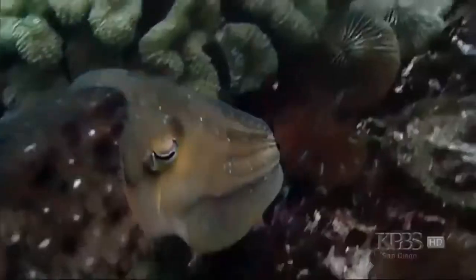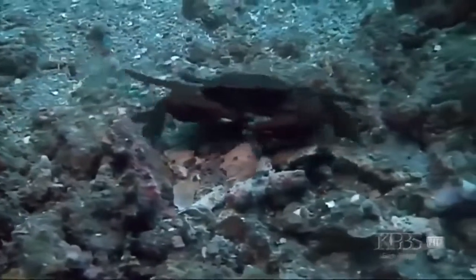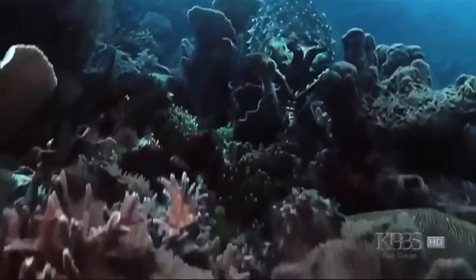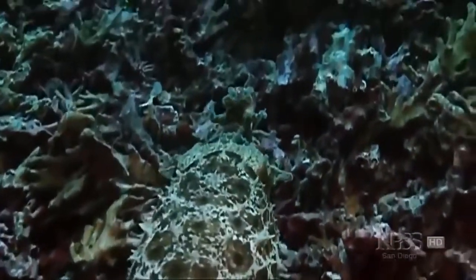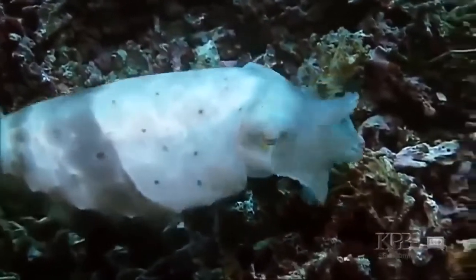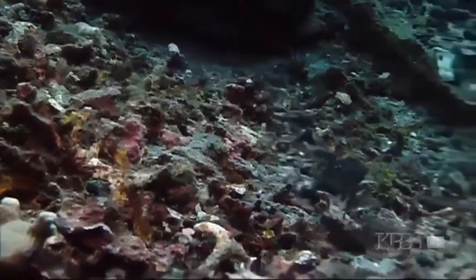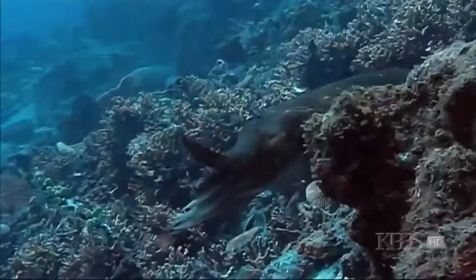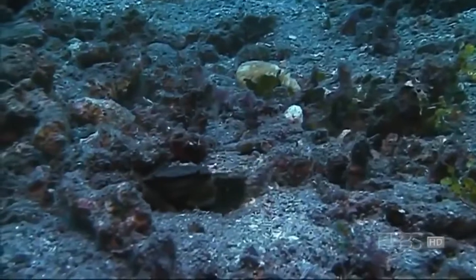Cuttlefish are often hungry and on the lookout for a tasty treat. Sneaking up in coral camouflage is one hunting trick. But if this fails, the broad-club cuttlefish gives up all attempts at being inconspicuous and instead pulls out all the stops with a dazzling show that seems to stun its prey and leaves it helpless.